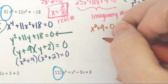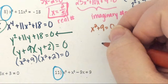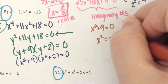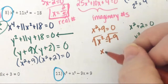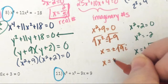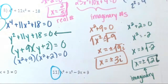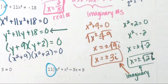Does anyone know the... Yes, 5 points. So yes, I get -9. Yes, I take the square root. So I have x equals plus or minus the square root of -9. Hey, you know the square root of 9 is 3, so plus or minus 3i. Do you have to show all the work if you see it in your head? No.